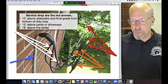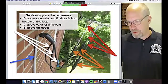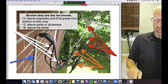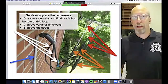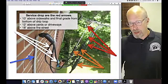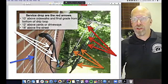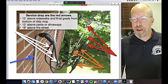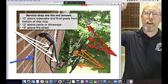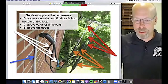And it has to be 10 feet above the sidewalks and final grade from the bottom of the drip loop. So the bottom of that drip loop, you can see it dripping, the loop hangs down, has to be 10 feet to the grade, at least. Or 12 feet above yards or driveways. That's the overhead service drop. That's the overhead lines. And 18 above the street. Sometimes I've come across one where I feel I can almost reach the overhead lines, the service drop. That's a material defect. I could kill somebody.